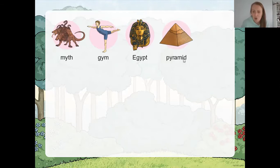Pyramid. Now we've got an i sound here represented with an i, for pyramid. But we've also got an i sound here. This is the i sound represented with the Y. Another word here, mystery. Now we've got two Y's here, one at the beginning and one at the end.